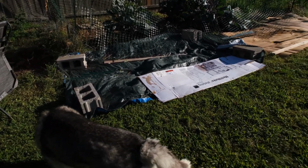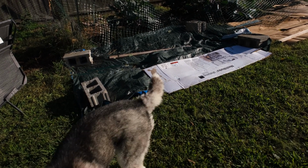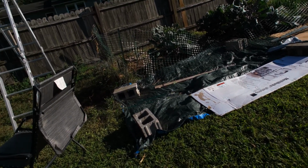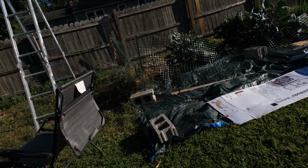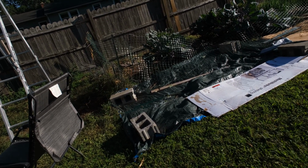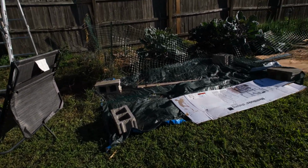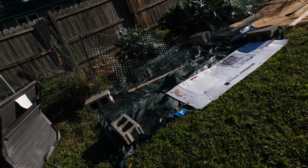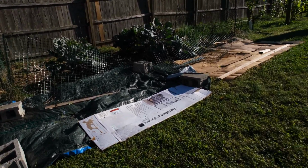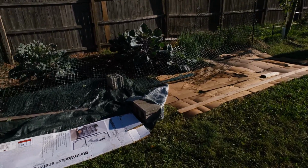So I have all this cardboard down and a tarp, because I ran out of cardboard for the moment, to kill the grass, so that I can then get my little electric tiller, and till this up and extend these rows out and extend the fencing out as well. Got to have the fencing because if I didn't have fencing, the dogs would dig up lots of things. So the fencing is important to keep them out. So yeah, that's my plan here.